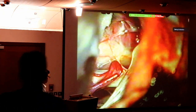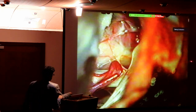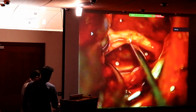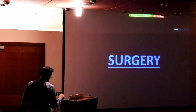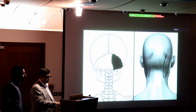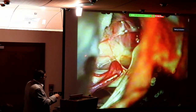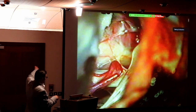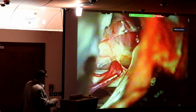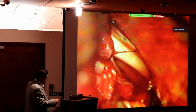You have to mention that the patient is sitting, so you are looking at the back of her head. This is the right side, this is the left side. You are opening on the right side. Just to show you, just first. So this is what appears when we, this is the retractor taking the right cerebellum to the midline. We will come across this, which is the facial nerve, and in front of it is the tumor. We'll go up, we'll see the third nerve.